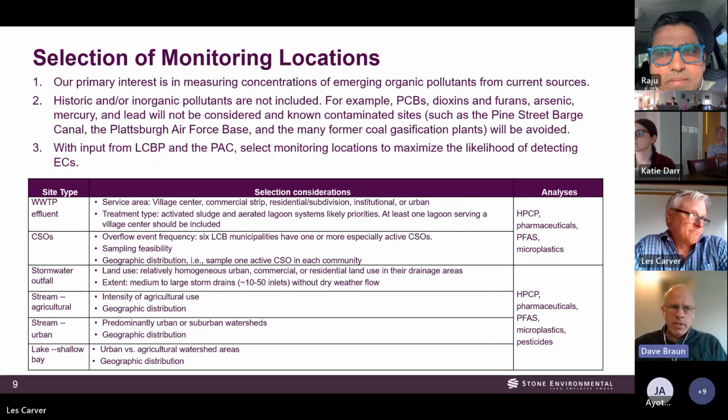Our primary interest in looking at those things, we're primarily interested in emerging organic pollutants from current sources. So persistent organic pollutants, not, I guess, our ancient industrial legacy here. We want to know what's going on in the water now. At least that's Stone's thinking, and I think it's also the Basin Program staff's and the TAC's.